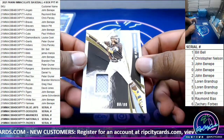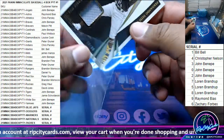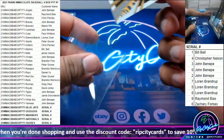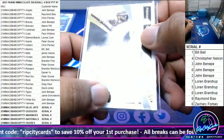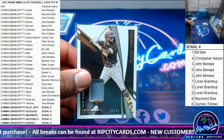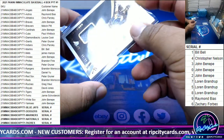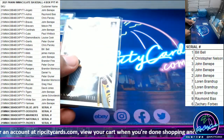We got Tatis Jr., Padres, Relic /99. That's a serial number team. So that goes to the 8th spot, 88/99, which is B-Rup. They go B-Rup. It's a little too thick for that one.